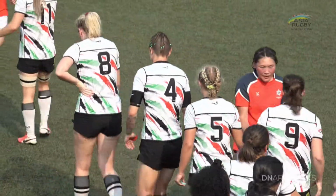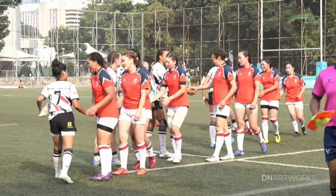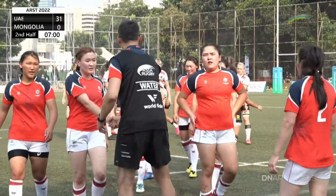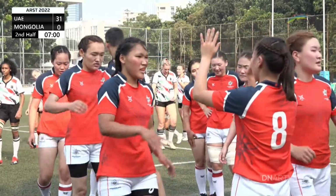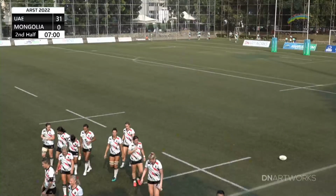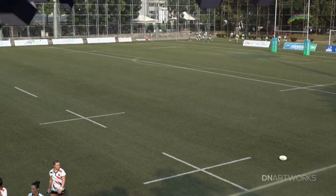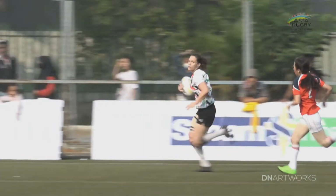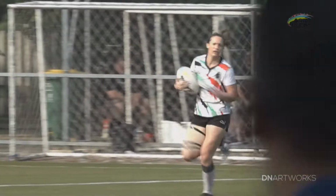Next up, we have the men's pool, and we have the host country, Indonesia, for their second game of this tournament. They won their first game this morning against Brunei, and now they will be up against the might of Singapore. An exciting game coming up. Should be a good game, that one. Indonesia versus Singapore coming up next.